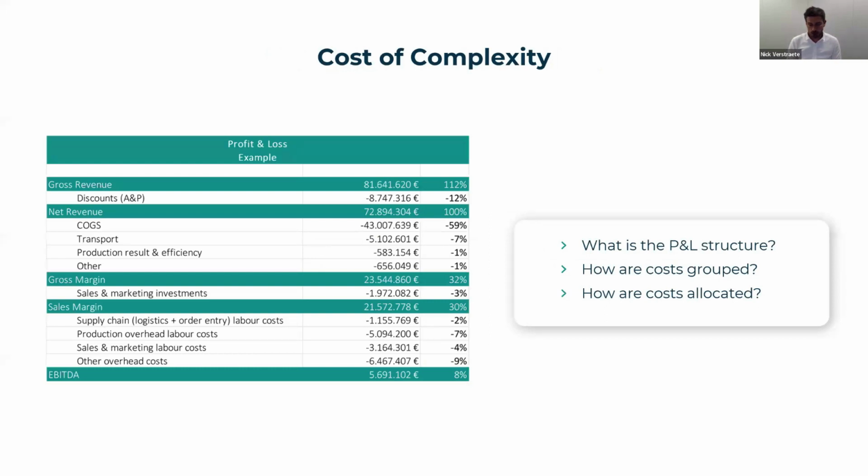And in order to really understand those profitabilities well, as operations supply chain stakeholders, we really need to understand the profit and loss very well. We need to understand how is that currently structured within our organization, how are costs grouped, and how are costs also allocated. And to go a little bit deeper on that, how are costs grouped is of course like, okay, what is in this example P&L, what is considered under cost of goods sold, what is considered under transport, production result, and efficiency.